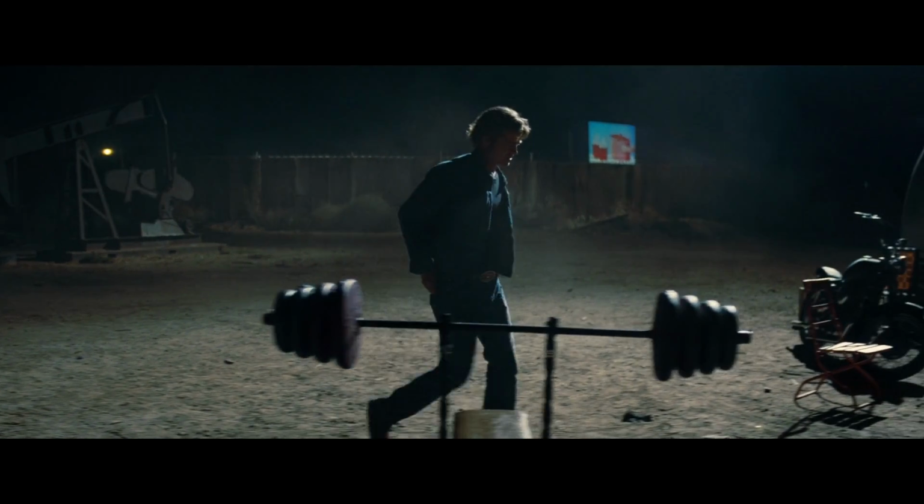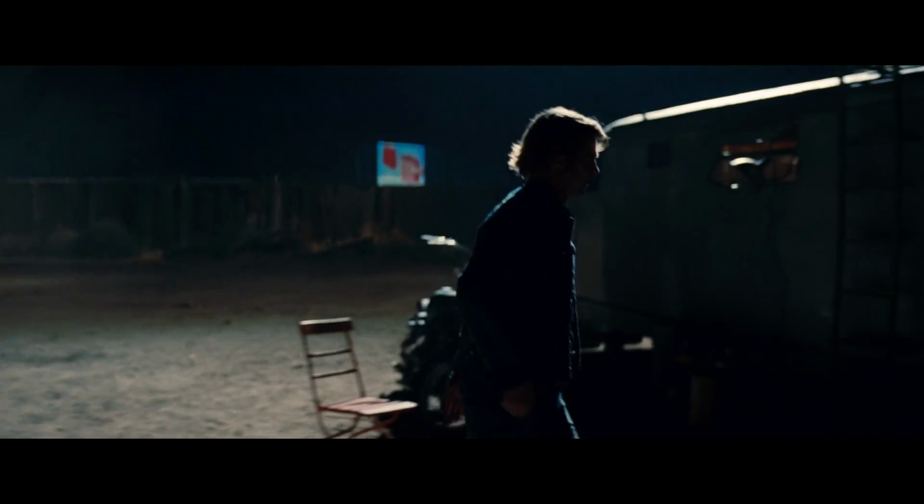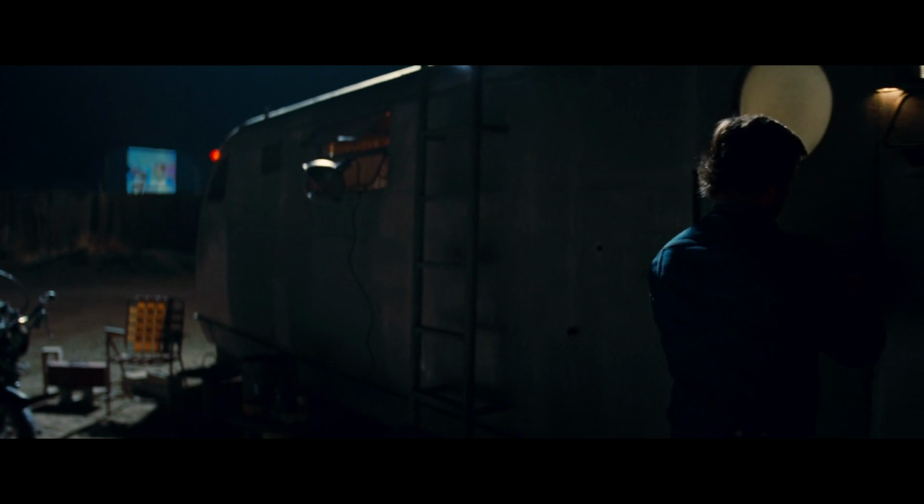I'm thinking that might be VFX in that scene, but I can't really tell what else, because everything else looks pretty practical to me. But yeah, it was really interesting to read about that scene, and it's kind of surprising.